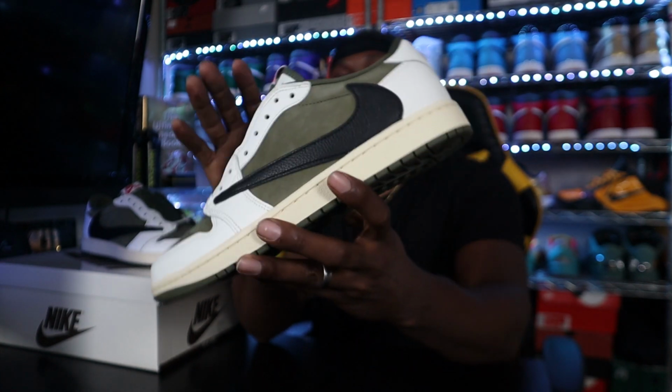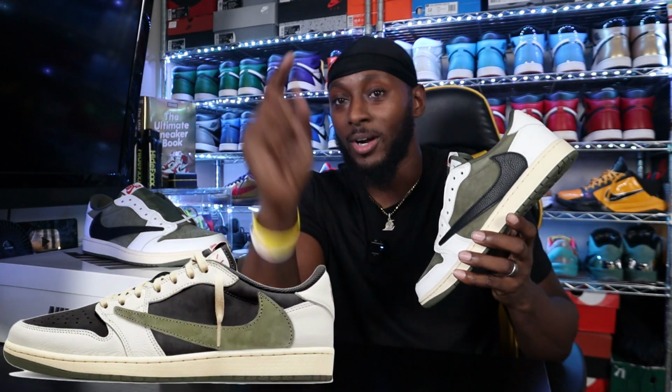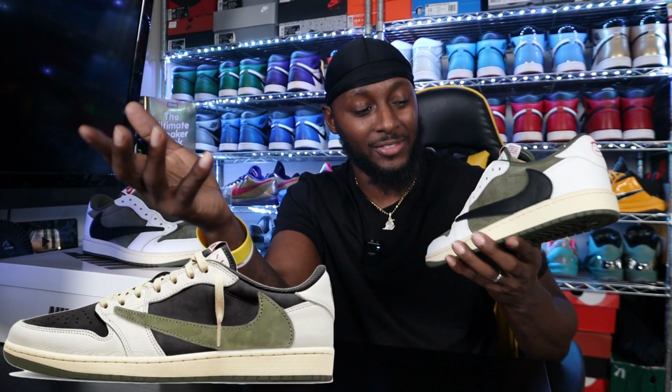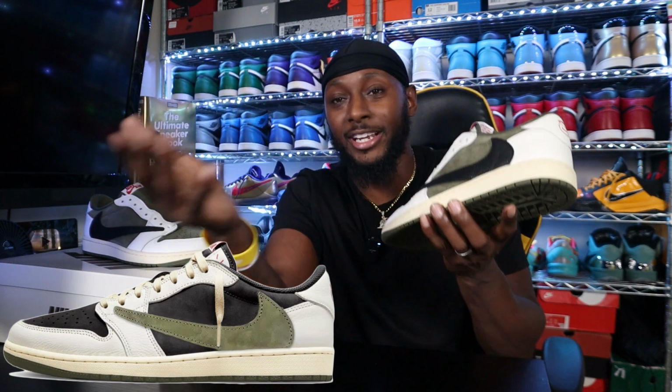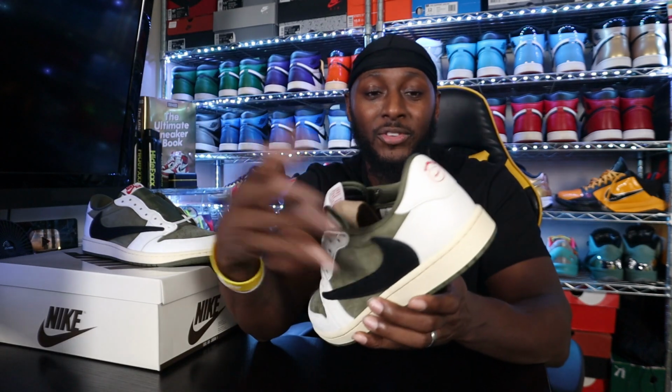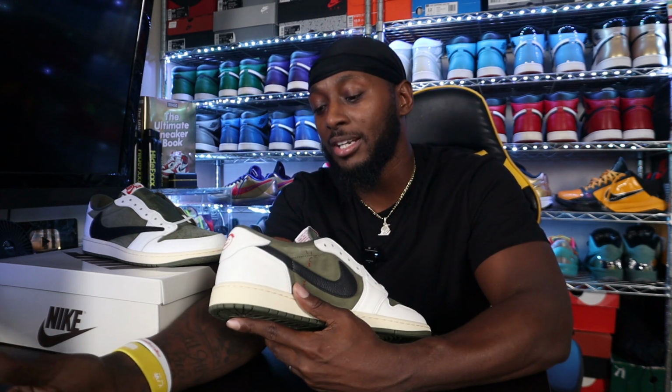Now, a lot of people have been asking me, do I think that this sneaker is better than the ones that you see on the screen, which are just like the olives? That was the ladies' version. And I'm gonna say they're about the same to me. You know, just take away the green, put the black. They're about the same. If you got either one of them, because it's kind of hard to get Travis Scott's, so if you got either one of them, it's a win. You feel what I'm saying? So it really doesn't matter.